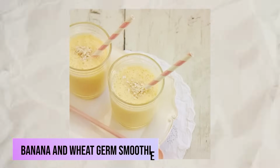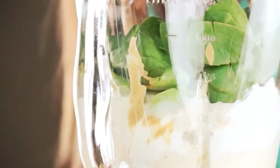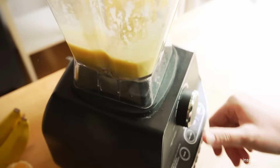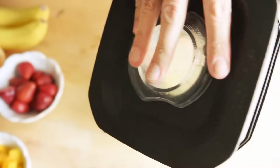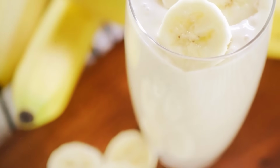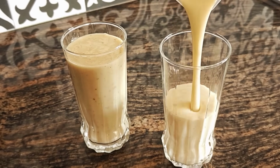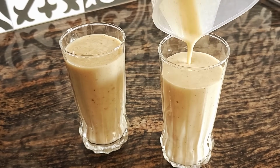Banana and wheat germ smoothies were the forgotten health food breakfast from the 1970s, back when nutrition guides promised energy in 10 minutes or less. You would blend a banana with milk, add a spoon of wheat germ, and maybe toss in honey if you had it. That was breakfast, quick, filling, and just trendy enough to feel like you were ahead of the curve. Parents loved it for being affordable, teens liked it for the simplicity, and health fads leaned hard on it as a protein-packed, no-fuss morning meal.